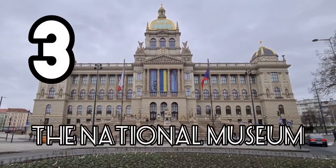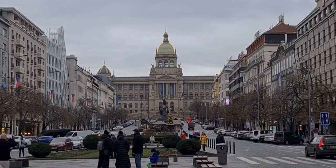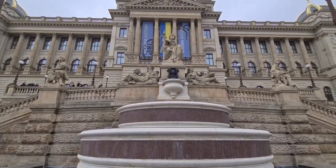Majestically at Wenceslas Square, there is the National Museum. It's a neo-Renaissance building and it also has its own metro station. The National Museum was built in the late 1880s. It's the largest museum in the Czech Republic.